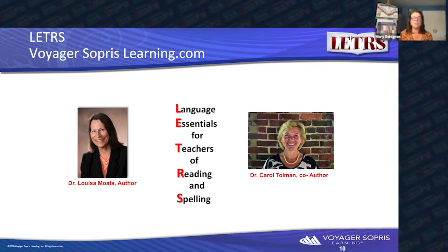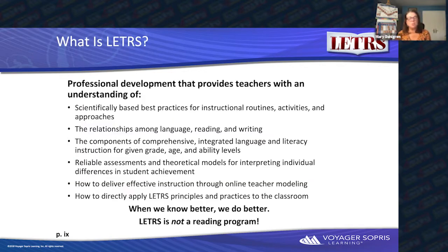So language, phonology is part of our language, orthography is part of our language, semantics, syntax, discourse, pragmatics, those are all layers of our language. And we need to keep that in mind as we're teaching our students. It's not just about the print. There are things that the phonology is what's anchoring that print. So we'll talk more about that.